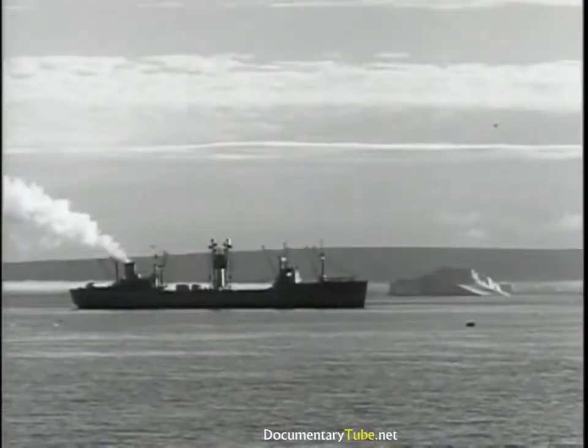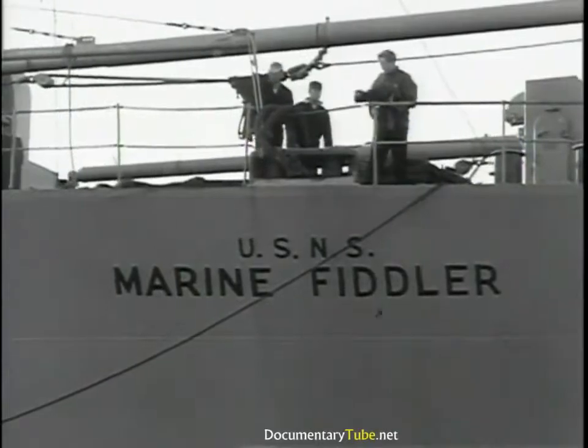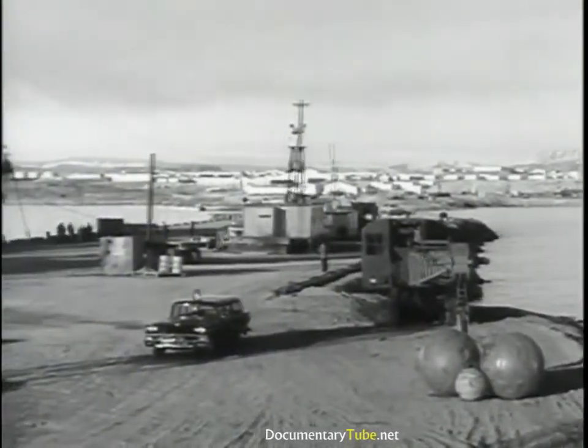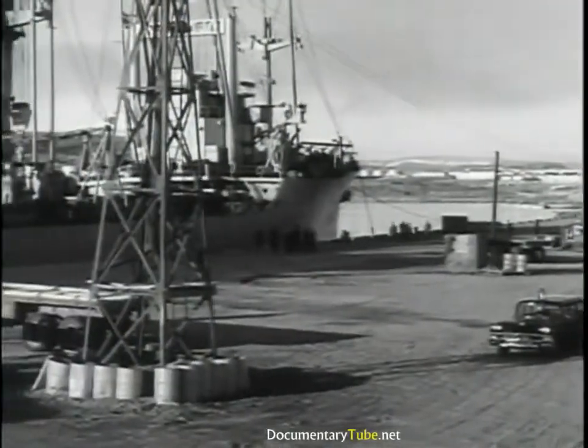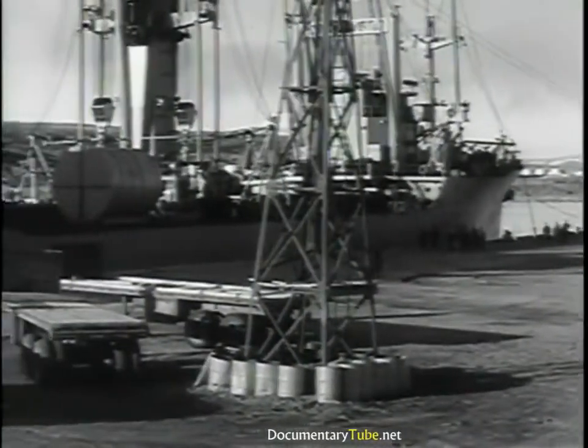It was at this time that the Marine Fiddler arrived at Thule with the nuclear power plant. Designed for air transportability but transported by sea to reduce costs, the nuclear plant was the last major phase of our operation and the most difficult.